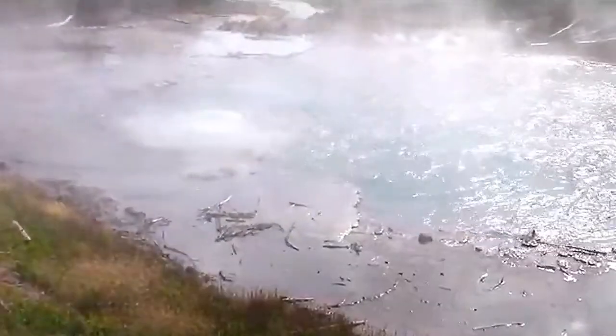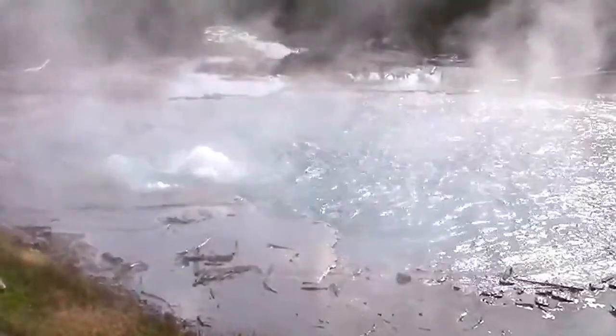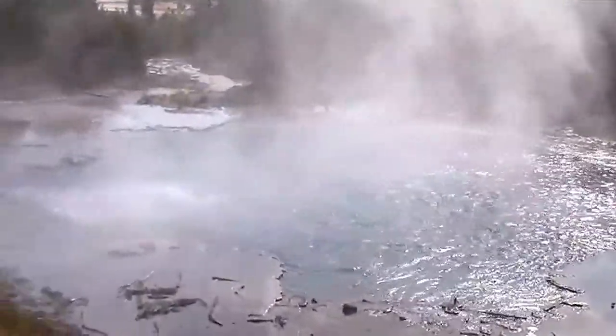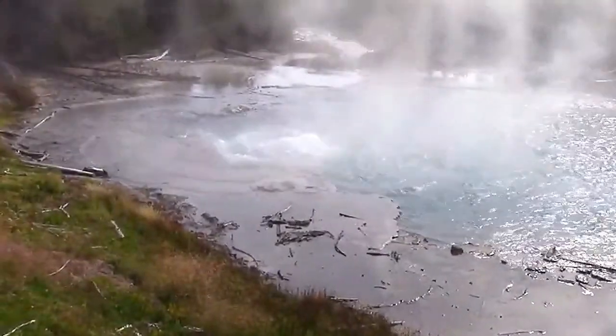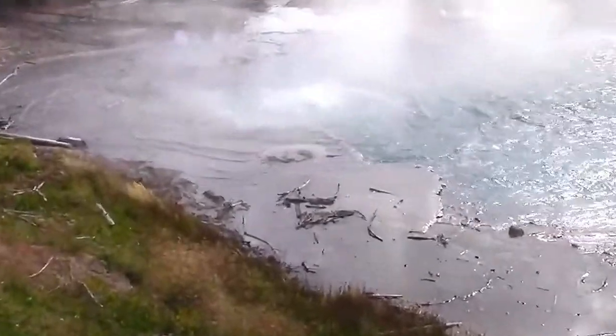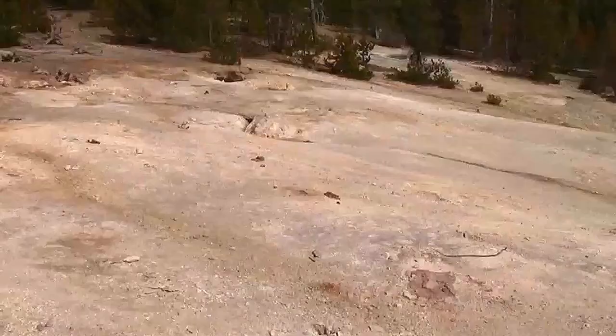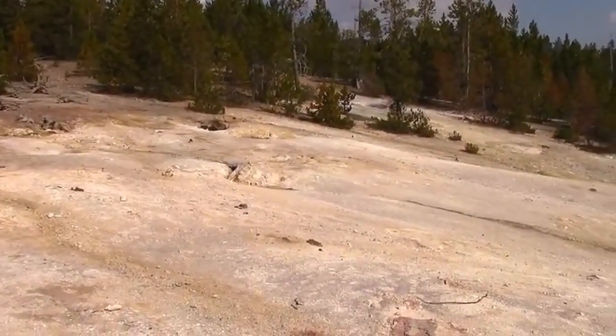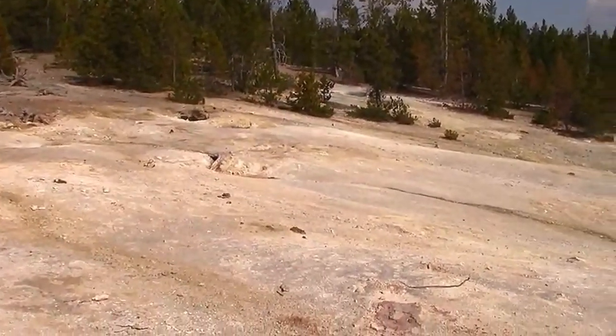Getting gassed out here. It really smells like sulfur. Really got a strong, smelly smell. Can't see anything, but I can hear it. Right over there where there's a little bit of steam coming out.